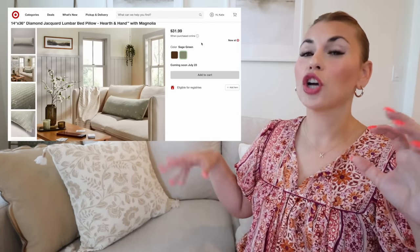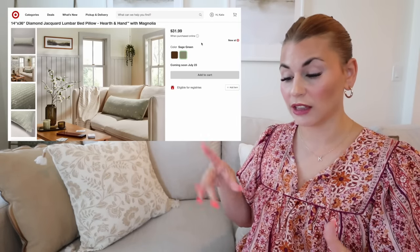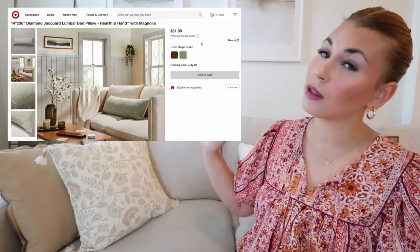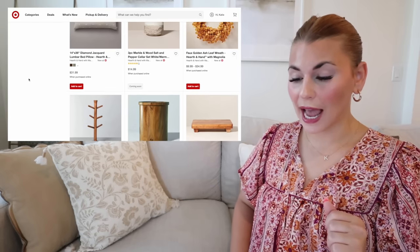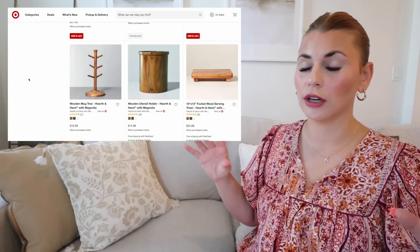I am starting to think about our primary bedroom makeover and some new bedding items, and I do think that this lumbar pillow could be great as the finishing pillow on our bed with some of the bedding items I'm looking at. Scrolling down, these three pieces right here, these are pieces that are staples in her normal line.